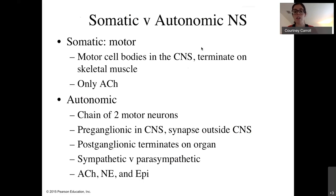So this is the nerve that's either in the brain or the spinal cord. And then you're going to have the synapse where it meets the second nerve outside the central nervous system. And the postganglionic neuron, or the second neuron, is going to terminate on the organ that's being affected, either the cardiac, the smooth muscle, or the gland.